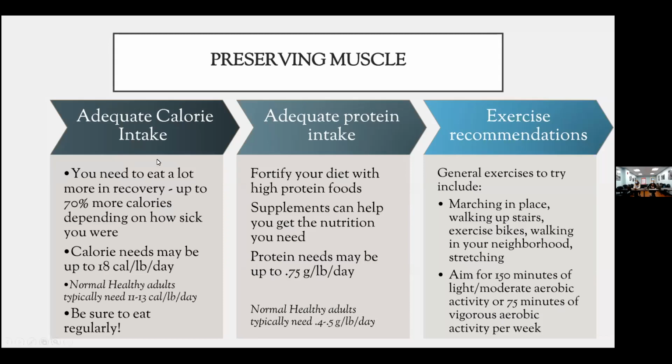So in order to get adequate calorie intake, you need to eat up to 70% more calories depending on how severe your sickness was. Your calorie needs may be up to 18 calories per pound per day, where normally you would only need 11 to 13 calories per pound per day. So make sure to eat regularly.